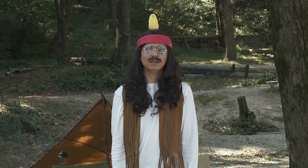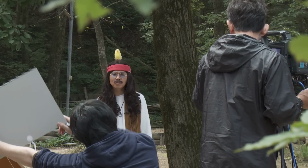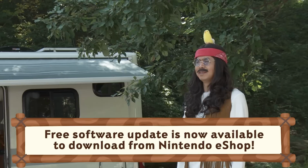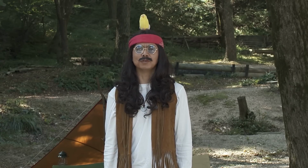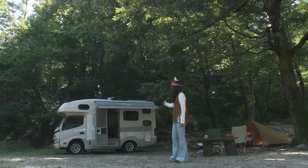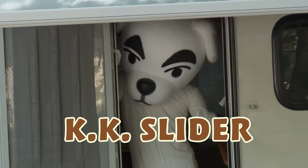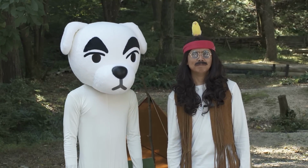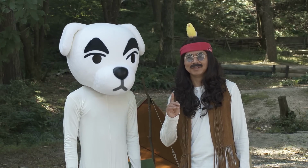Now, if everyone is nice and patient, we'll have the game update ready for you soon. What's that? It's already live? Golly, that was fast. Well then, let's take a look at what's new in the update, shall we? Say hello to my good friend, KK Slider. Amiibo are a big part of this new update, so let's take a quick look at how to use them.